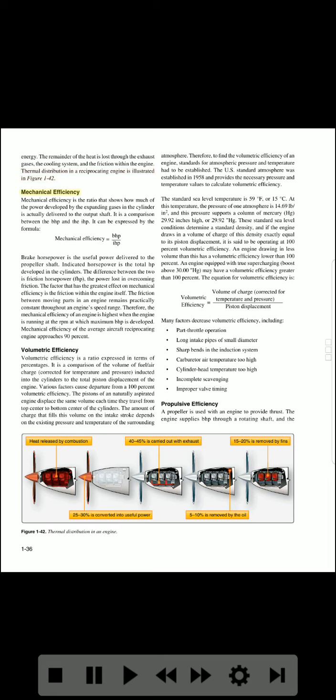Mechanical efficiency. Mechanical efficiency is the ratio that shows how much of the power developed by the expanding gases in the cylinder is actually delivered to the output shaft. It is a comparison between the bhp and the ihp. It can be expressed by the formula: mechanical efficiency equals bhp over ihp. Brake horsepower is the useful power delivered to the propeller shaft. Indicated horsepower is the total HP developed in the cylinders. The difference between the two is friction horsepower, FHP, the power lost in overcoming friction.